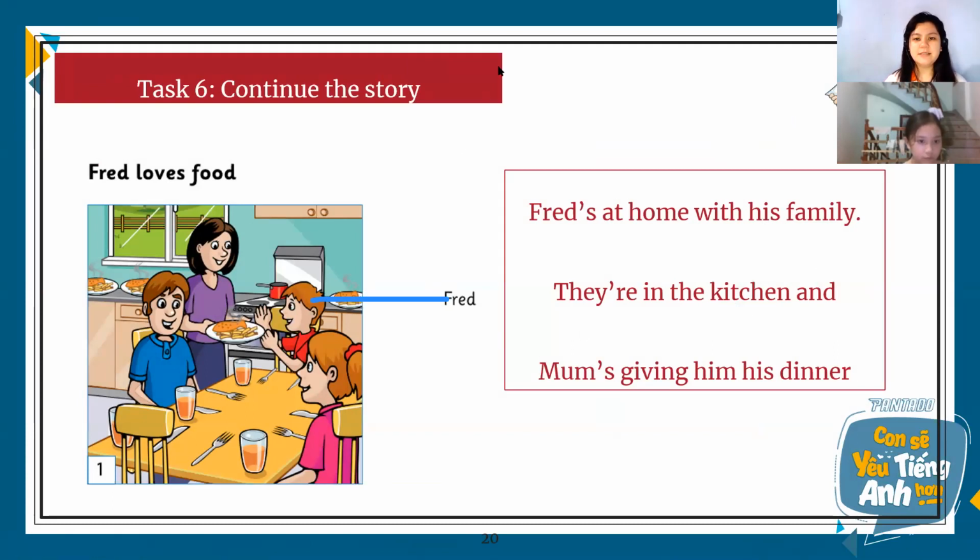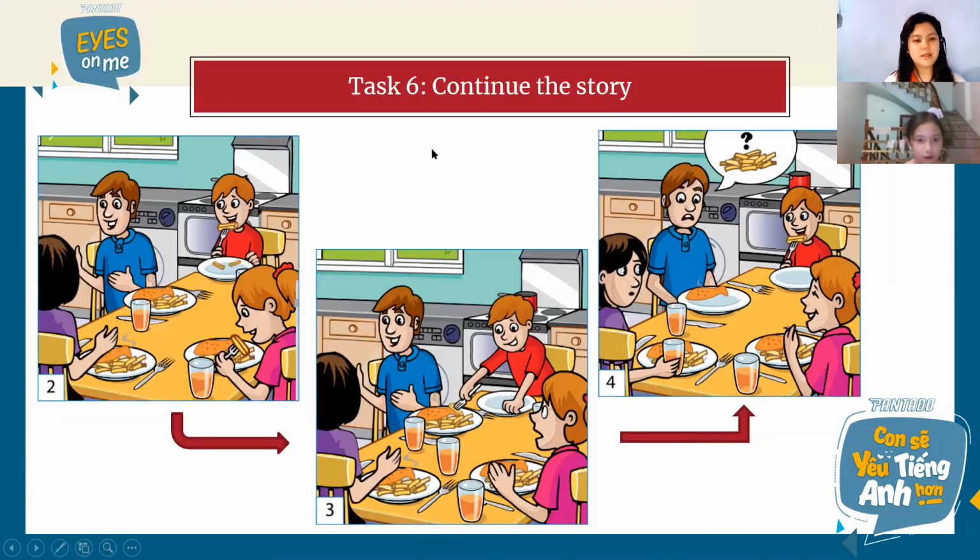Okay. This is Fred. Fred's at home with his family. They're in the kitchen, right? And Mom is giving him his dinner. Now I want you to continue the story. Here. What happened? 1, 2, and 3. I finished the story. Yes, continue the story by looking at the picture.